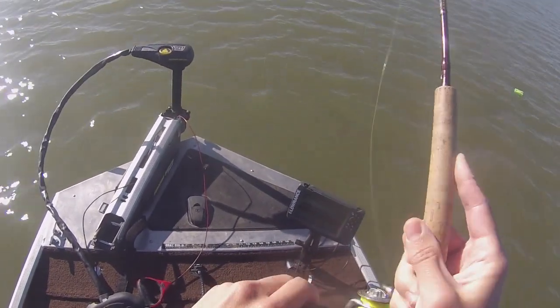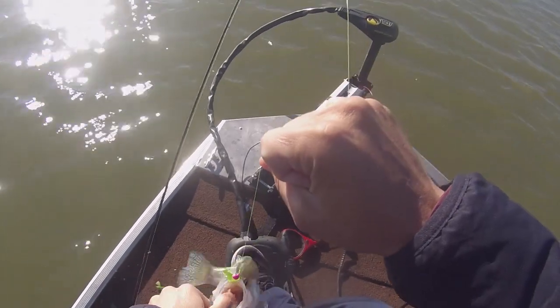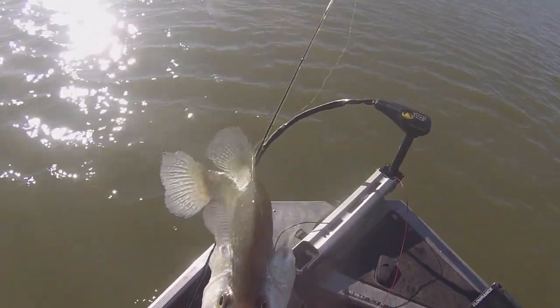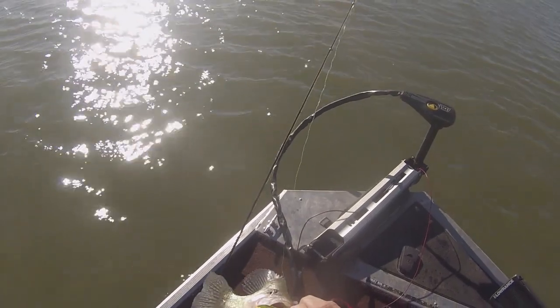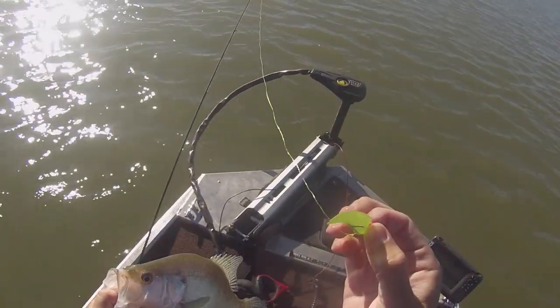Yep, sugar snap pea fish right there. Good fish too on a sugar snap pea. You don't believe me? There it is right there. Look at that. Sugar snap pea fish. If you're ever out of jigs and you need to catch a nice fish, use your sugar snap pea.